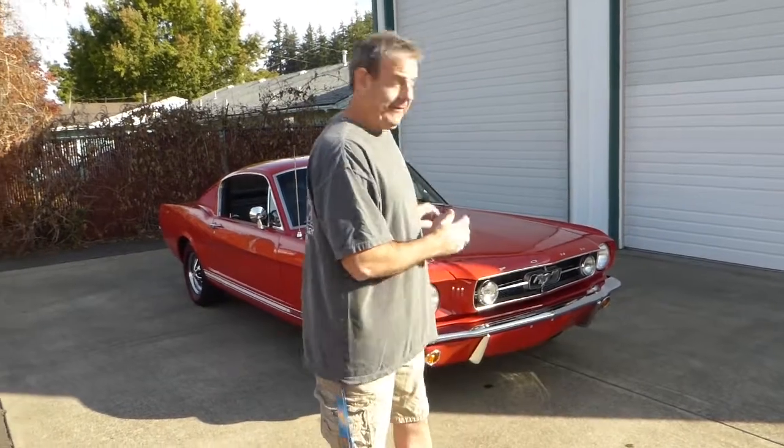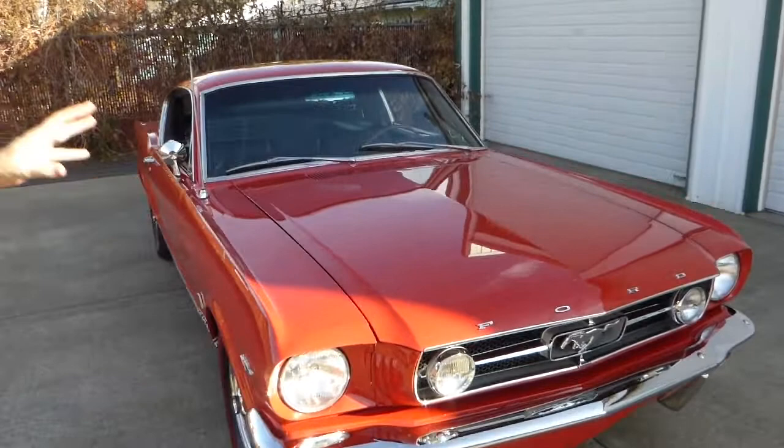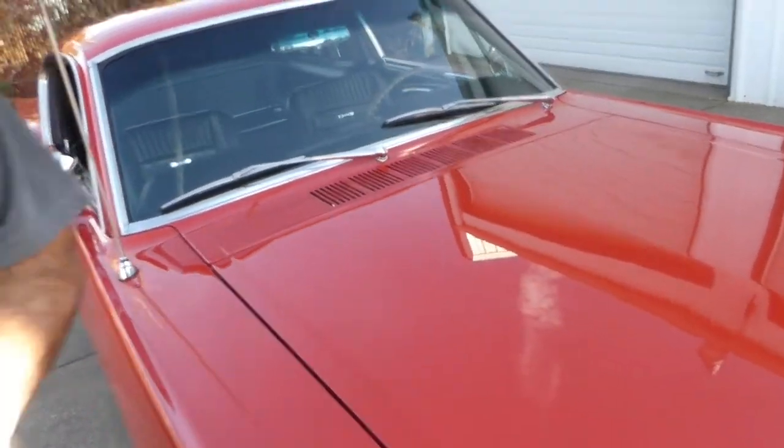I'm Rich Dean with West Coast Collector Cars in Oregon, and today I have an exceptional 1965 Mustang GT Fastback Tribute car to show you. Now, this car is one of 5 that I received from a collection that have all been absolutely restored to the nines. They are beautiful.